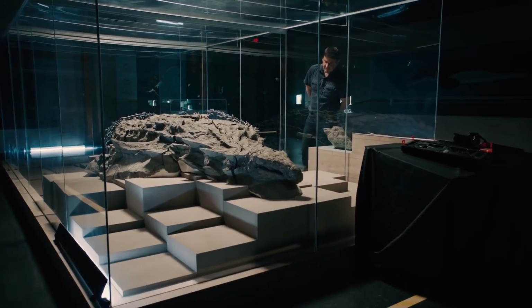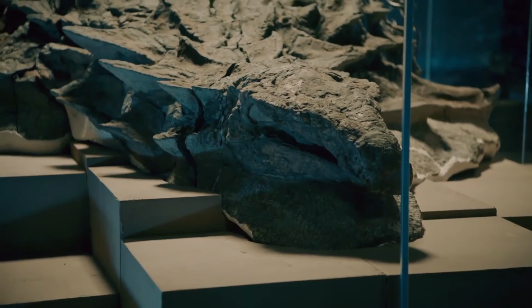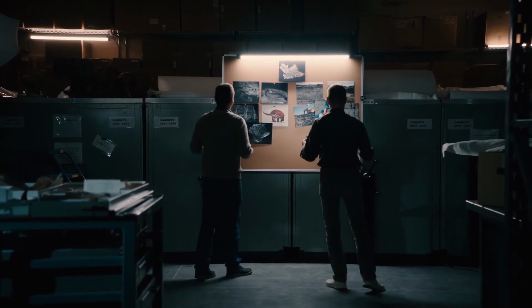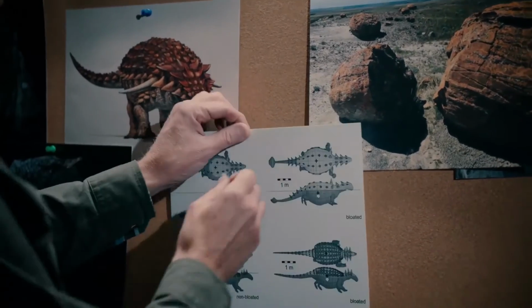There's another idea that predators would be flipping them over to get to the soft belly region. But we don't have any evidence for predation on these things. There's no bite marks, there's no missing chunks, that sort of thing. Don believes one theory might hold water.